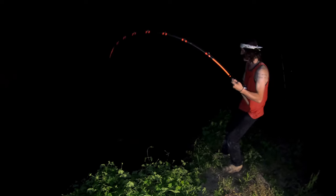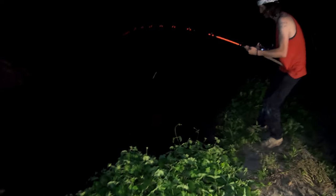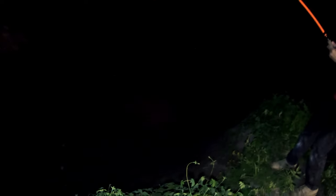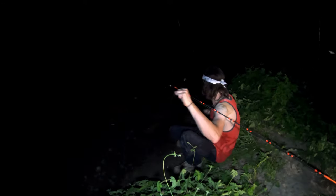Oh, nice flathead. Nice flathead. He's still got a fight in him. I don't want to pull him and break my line. This is one of the first spots we fished on the river, and we love it. It's one of our favorite bank fishing spots. You'll see it in a lot of our videos. The one problem with this spot, though, is it is hard to land a big fish here because of the big drop-off. So it does get a little bit crazy sometimes.